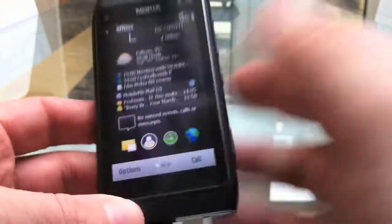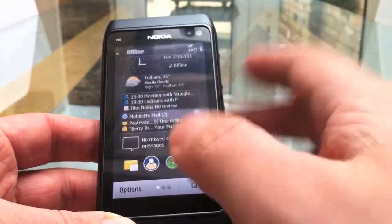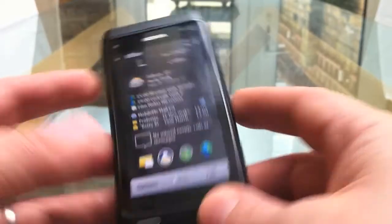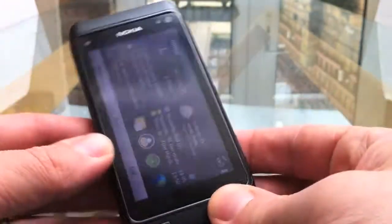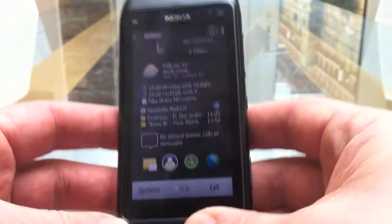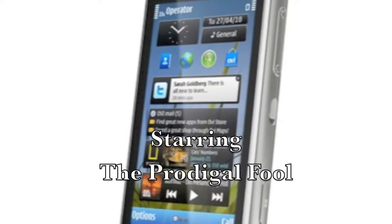Things like the FM transmitter that I mentioned earlier make it a great travel companion, particularly in the car. And of course, Ovi Maps. Free voice navigation, much smoother map rendering, and that's really now a significant improvement over any other mobile mapping solutions. So, in short, to some people, unfortunately they're in the minority, this is probably the best smartphone you can buy. I think most everyone else should buy an iPhone.